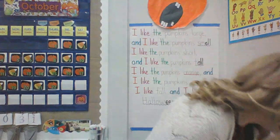Very nice, kindergarten. I also have some shapes that I want to go over with you today. Are you ready? Which one? Oops, I dropped my card. Which shape is the oval? Yeah, this one, oval. You can make an oval with your mouth. Did you know that? Say oval, and it makes an oval shape.